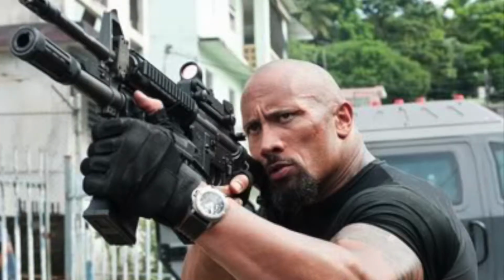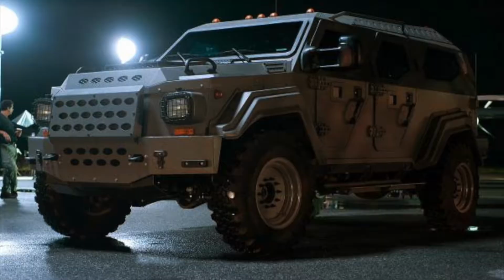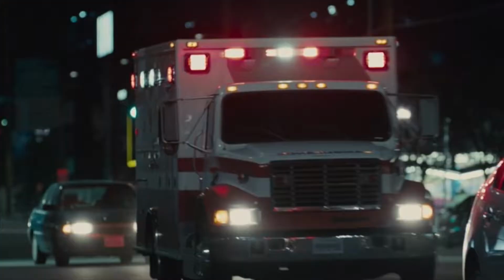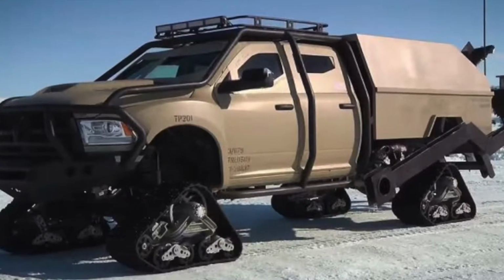As fans of the Fast and Furious series know, Luke Hobbs was once trying to hunt down Dom and his crew. But now that he's joined them in their thrilling escapades, he's been driving trucks and large vehicles to help Dom and his crew out. He's driven a Gurkha LAPV, a Navistar MXT, an ambulance, and he's going to drive a Dodge Ram modified for snow travel. But what kinds of vehicles can he drive next?